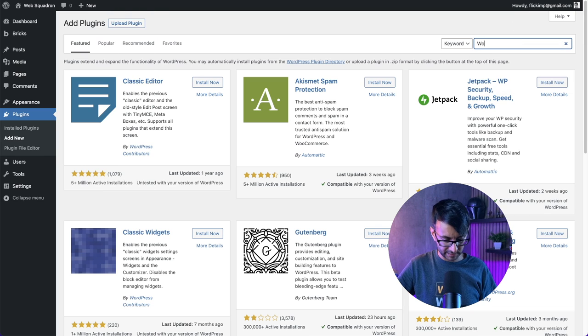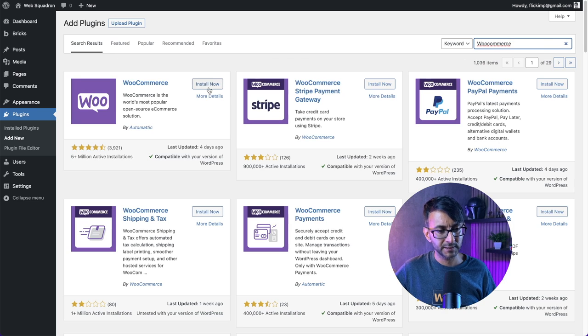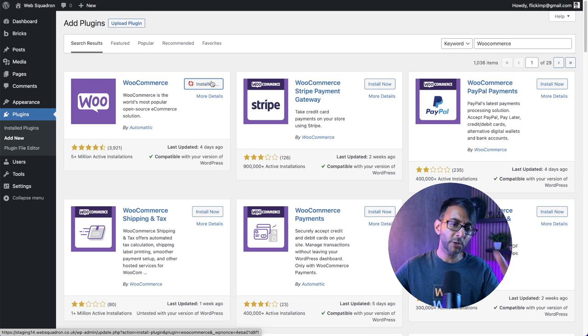So let's just go in and we are now going to do a search for WooCommerce like this. And we're going to install that. I'm not going to install any payment gateways because I'm not setting all of that up.